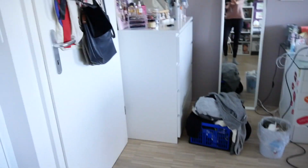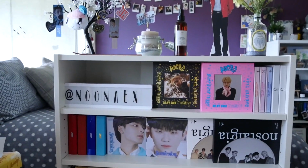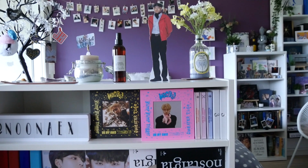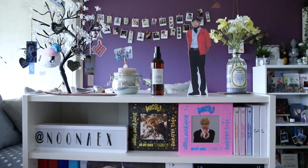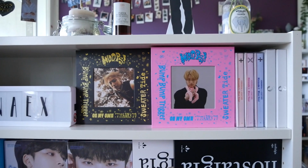And then, look, it's crazy. My room is always tidy on one side, but then when you turn, you're like, what the heck is going on? This didn't really change. I have my tree with some hanging things there. We have my favorite standee that made it alive from London till Switzerland without dying. Then we have Taemin, TXT, Woods.